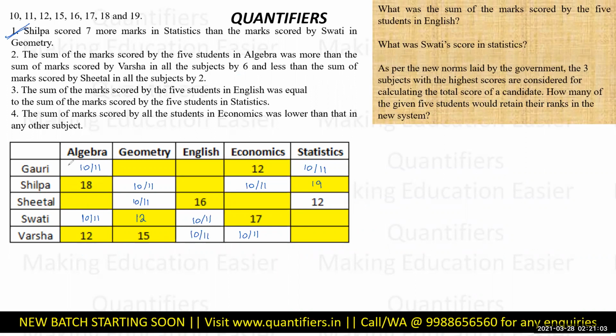The total marks for algebra are, see, 18 and 12 are fixed values. Let us say 30. Now, I don't know whether it is 10 or 11, but I am definitely sure that 10 and 11 are written over here. So the total made by them would be 21, right? Its total will be 21. We know the total, though not which values will come. Let's say this is x, the total is x. Yes. Now for Varsha, 15 plus 12, 27 plus 10 plus 11, again on the same theory, 21. Let's say this is y.